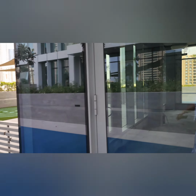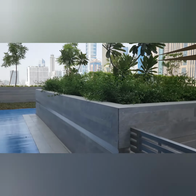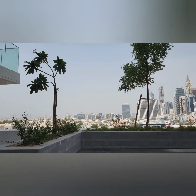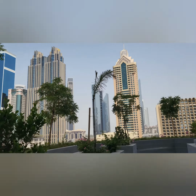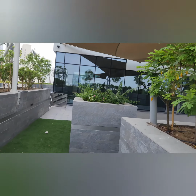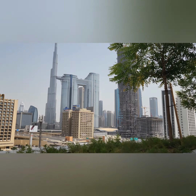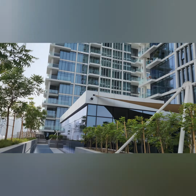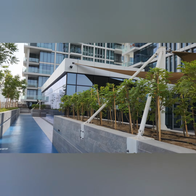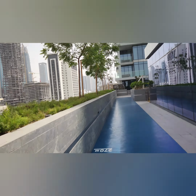They said they have a regular gym, a kids club, and also a pool here. And here you can see some city landscape. And right there is the Burj Khalifa. There's a closer look of the Burj Khalifa. Here's a closer look of the Burj Khalifa. And this hotel has three towers, tower 1, 2, and 3. And I'm just walking around the track. More city view.